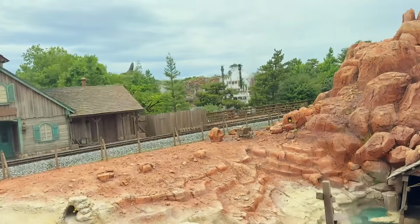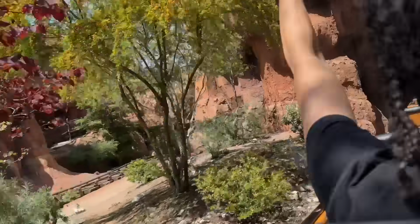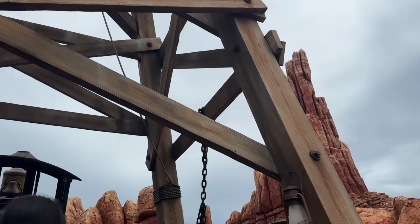Little fun fact about Big Thunder Mountain: depending on which Disney park you're at, there's a different story as to what destroyed the town. In California and Paris, it's an earthquake, which especially fits in California. In Florida, it's a flash flood, which fits there as well. And here, fittingly, it's a tsunami.